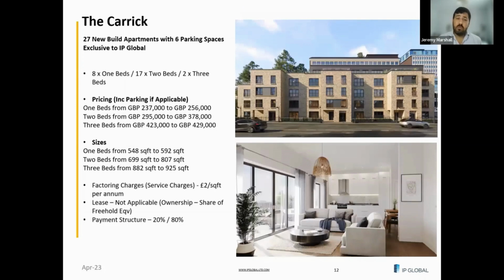So here's the property overall. We've got 27 new build apartments. This is a total new build with 6 parking spaces included. This is with a developer called Mandale, who we've worked with 9 times now, and we see here the breakdown of prices: 237 to 256 for 1 beds, 295 to 378 for 2 beds. And then there's a couple of 3 beds as well, which might be for investors, might be for people who are buying to live in themselves. There's quite a lack of 3 beds being delivered into market, so there's certainly demand. So a range of sizes, which basically correlates to the difference in prices between them.